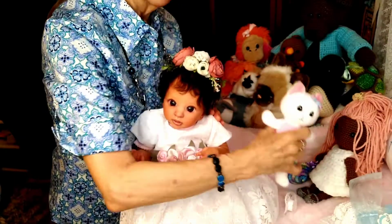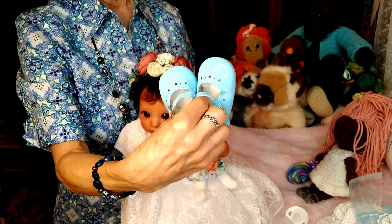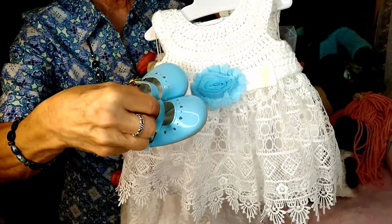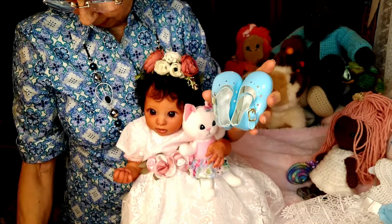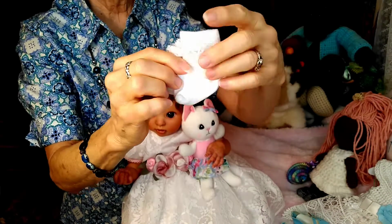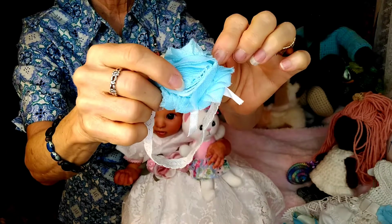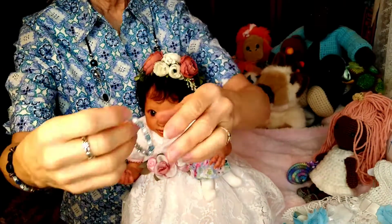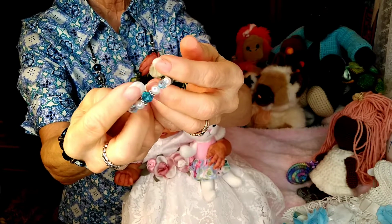And then here's her little kitty. Yeah, that's her special little kitty. These are the shoes that I chose. They're sky blue patent leather shoes, and I wanted to match up the bow in the dress. And then these tiny little lacy socks. And then this is the hair bow that came with the dress that matches the bow in the dress. It's elastic lace. And this bracelet came with the dress as well. It says made with love on both sides of the heart.